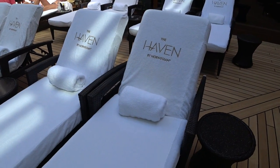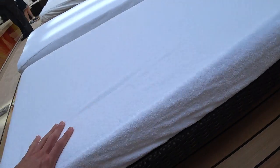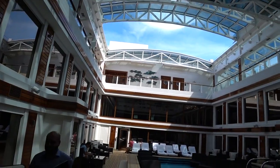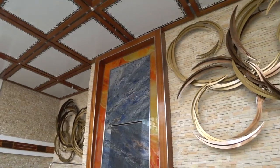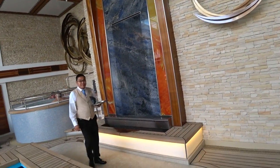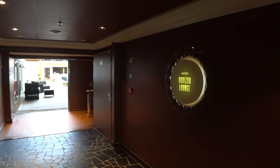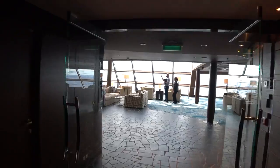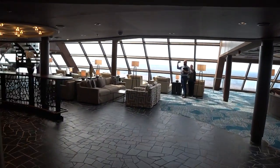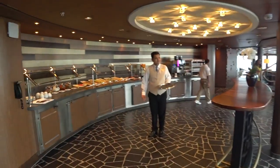No towel check here in the Haven. Great high quality new towels and good padding on the lounge chairs. Just forward of the Haven pool we have the Horizon Lounge, which is newly expanded here on the Bliss. On the older vessels of this class, most of this area was rooms, so they've actually taken rooms out of the Haven in order to expand the lounge here.